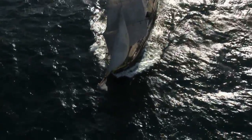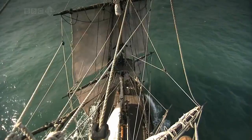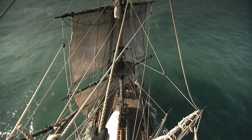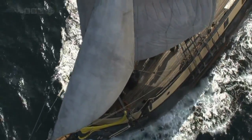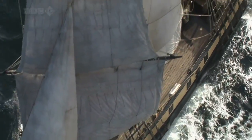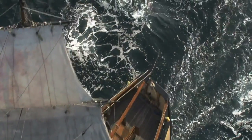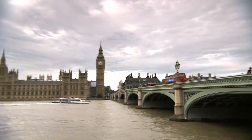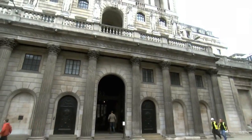4 centuries before, the Navy had set a tiny, impoverished kingdom on the path to greatness. In time, it had transformed Britain into the most powerful empire in history, with enormous consequences for the rest of the world. There was slavery, conquest, and war on a titanic scale. But the Navy also ensured that Britain would preserve its independence and its unique economic and political systems.